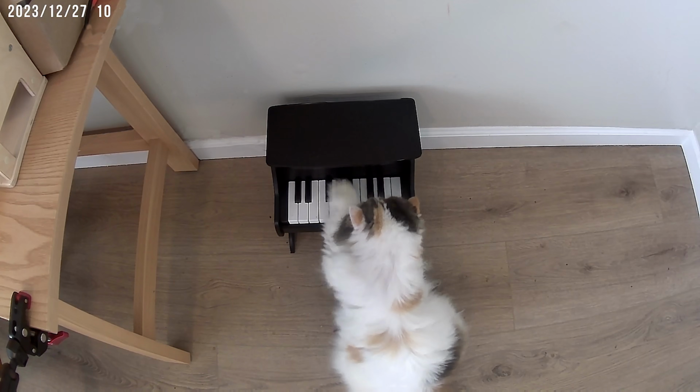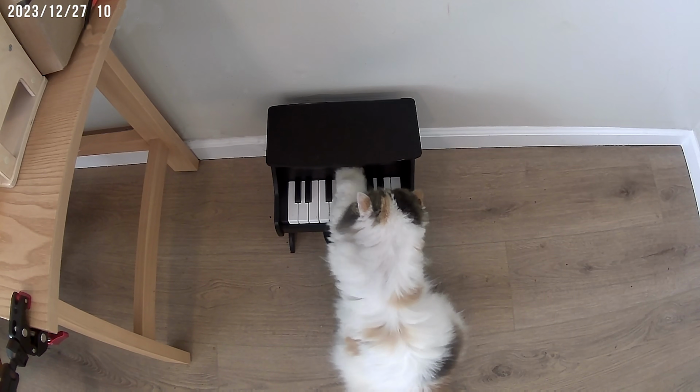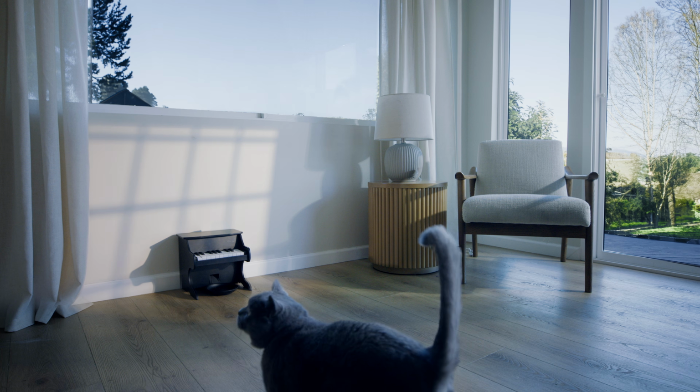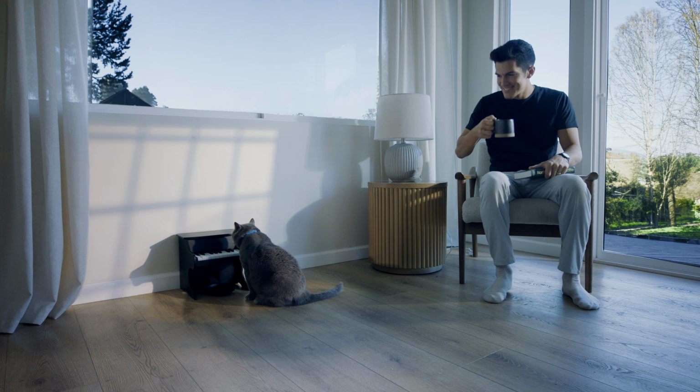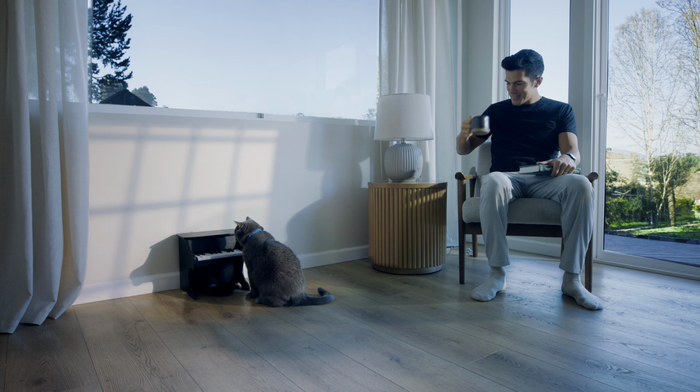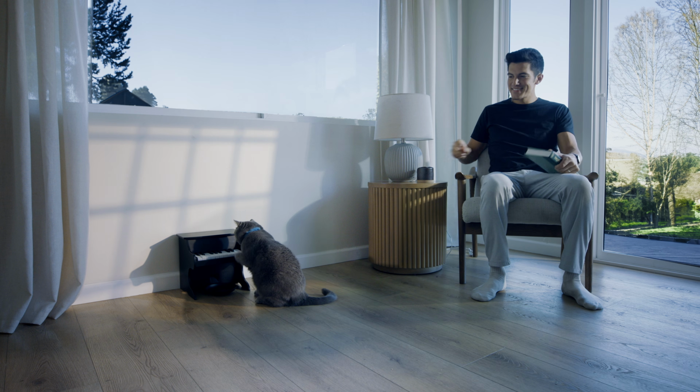My other cat, Phil, is now playing over 10 notes at a time. Every morning now we have this delightful experience. My wife and I sit with our cup of coffee, and there's Michael giving us our very own mini concert.